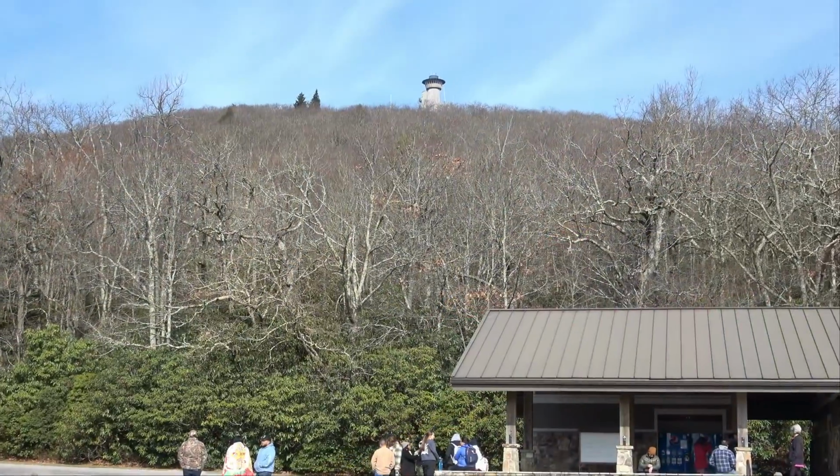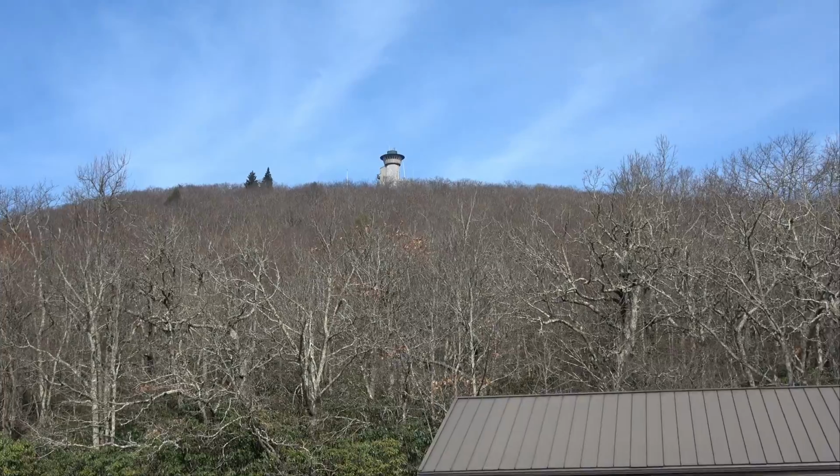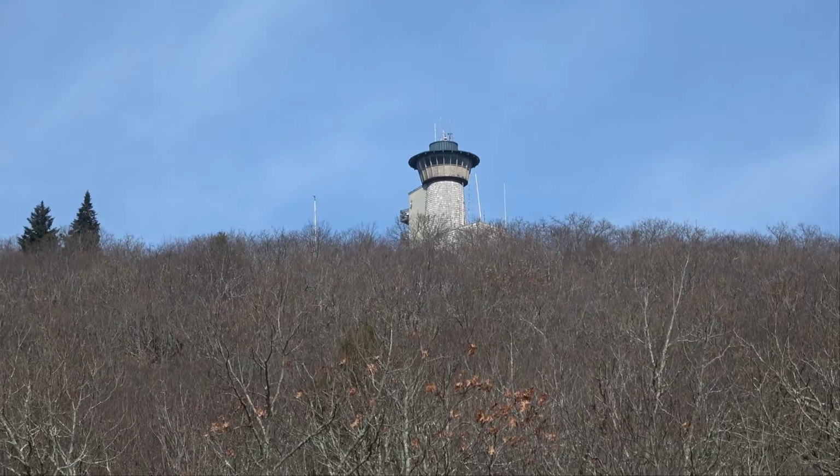There is the summit, and you can see the observation deck. That's where we're going to be going in just a few minutes. I was wanting to hike it, but Shaughnessy has opted for the shuttle, so we're paying for it.